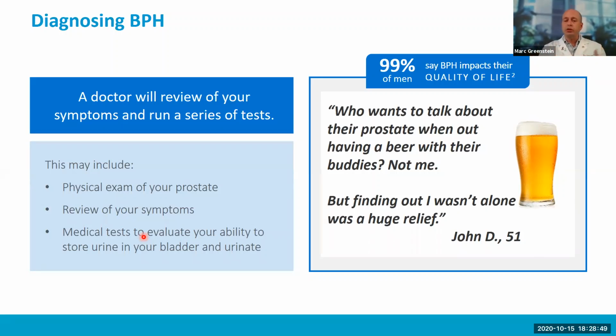A lot of times we will also check a urine sample. We'll have you pee in a cup. We do a dipstick to see what's in the urine. We will do a bladder scan. That is like a mini ultrasound where we check how much is left over in the bladder after you've gone to the bathroom. We call that a post-void residual.